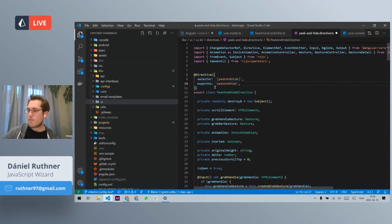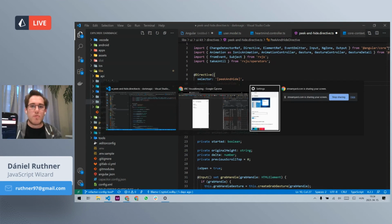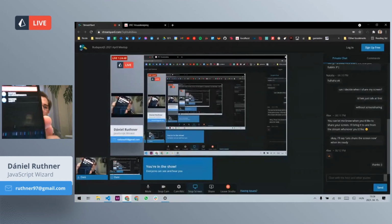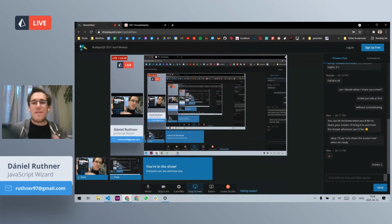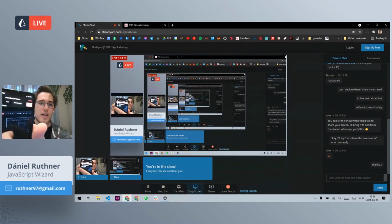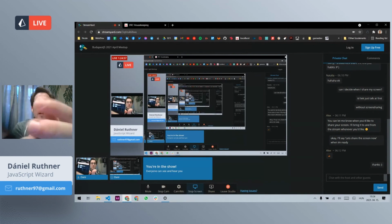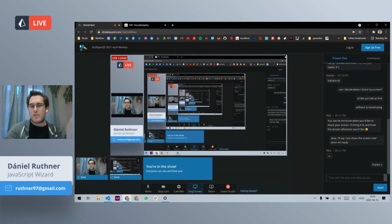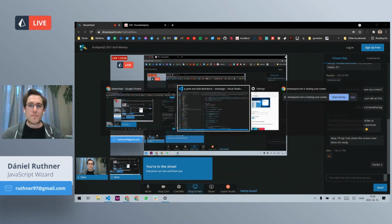And by the way, I can also show you that the property management app is installed on my phone, and it's not at all slow. Okay, maybe this will not work, but I can show you the drawer. It comes in from the side. And it's not laggy. It works pretty well. And yeah, so basically that's it.